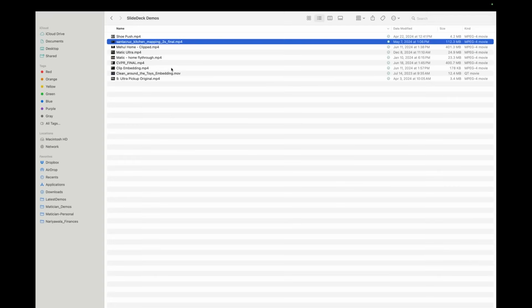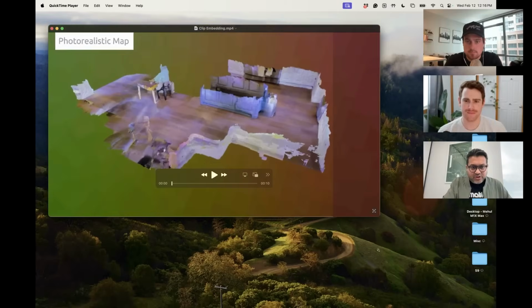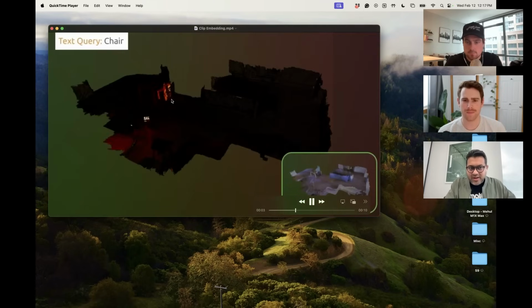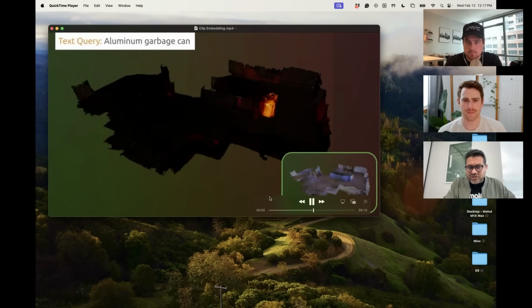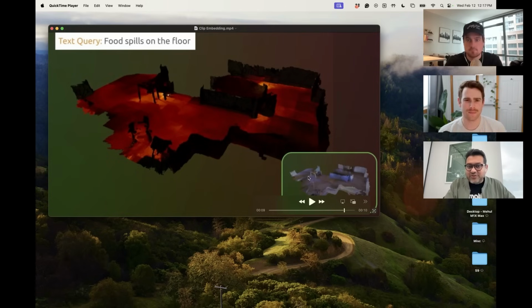Once we have a map like this, here's a good example. This is a map of my kitchen. I'm able to see it, but it is a bit janky and not necessarily perfectly clear. But because each voxel knows what it belongs to, just like you ask ChatGPT or Gemini a question, you can start asking questions here and say, hey, where is the chair in this particular map? And it highlights the chair, or the kids table, or the aluminum garbage can, or the mess from cooking.